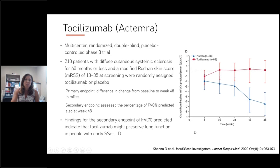Tocilizumab, here are some of the data with tocilizumab. I do want to point out the tocilizumab patient population. In the clinical trials, when you look at tocilizumab versus mycophenolate or versus placebo or versus rituxan and these medications, you have to look to see, are there differences in that subset of patients? When you compare studies between different populations, you're extrapolating a little bit.